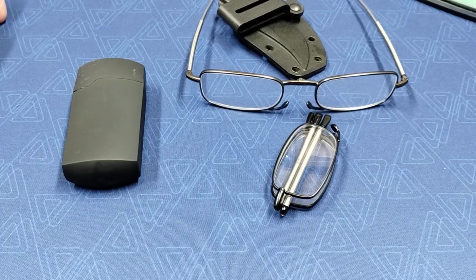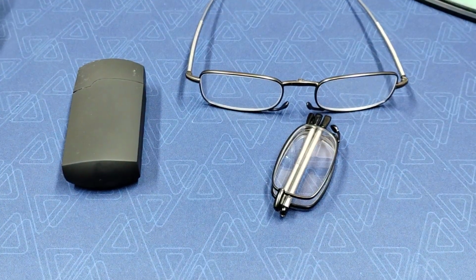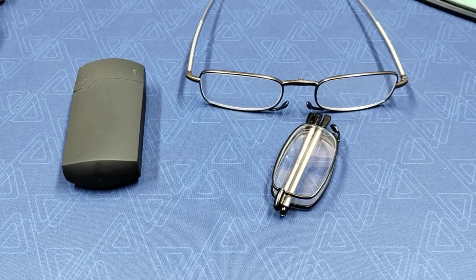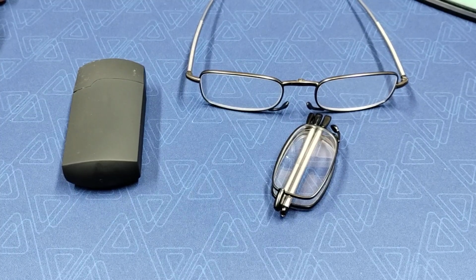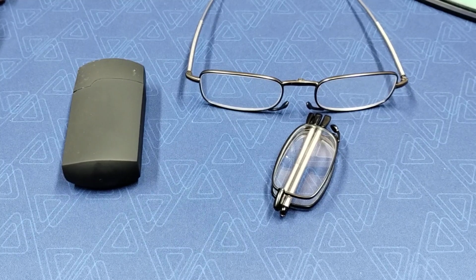Even better is that they're pretty cheap. Now, I never knew these existed until maybe a week ago. I was at the Dollar Tree, in line, just looking around, and I noticed that they had a pair of eyeglasses that fold. I'm thinking, that is pretty cool. I like that idea. But then I thought, well, what do I do with them? Because I'm going to need a case or something. I guess I could have put them in like a Leatherman sheath or something, but I didn't think of it at that time.